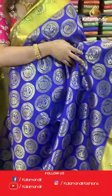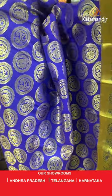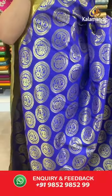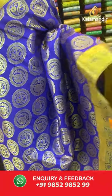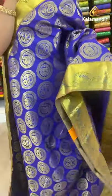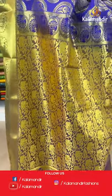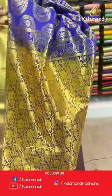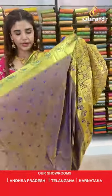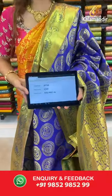Very beautiful color again. Here we have blue shade with a combination of gold and brown. The body is floral brocade, and we have contrast zari border, a contrast rich pallu, and an embossed blouse.